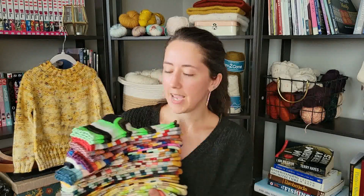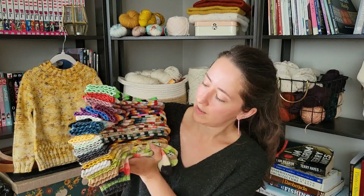I love having them in my bag with me whenever I'm running an errand or whatever. If I'm going grocery shopping, I'll be knitting them. Pretty much anywhere I go, I have a pair of socks with me. And I just find that little bit of time you get when you're doing other things adds up really quickly and you manage to get through quite a bit.